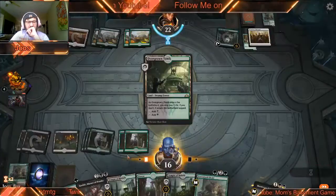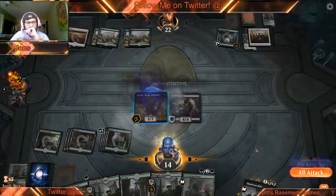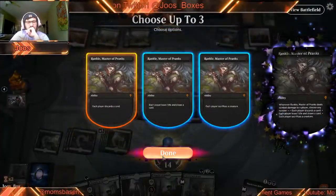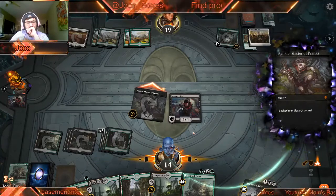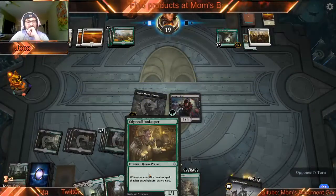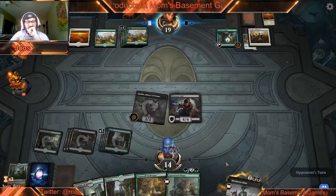We're going to go Overgrown Tomb, Rankle. Hit our opponent. Each player discards. Discard a Temple of Malady. So the fact that we still have one Innkeeper in hand puts us in a pretty decent situation here. So what we're probably going to end up doing is Innkeeper into Lovestruck Beast into Murderous Rider if we can.